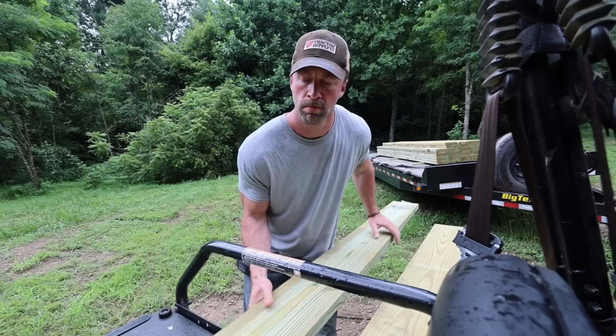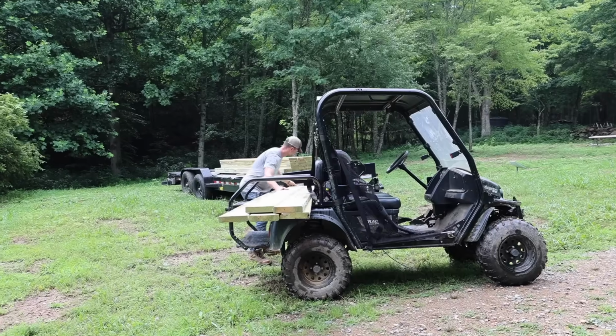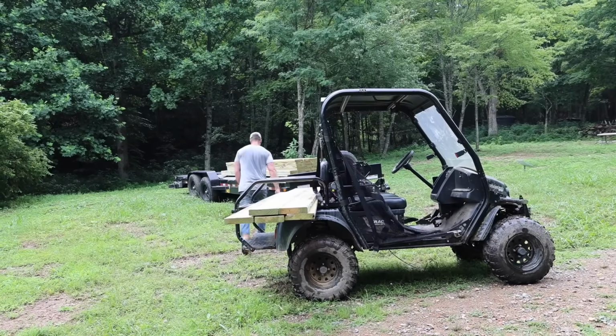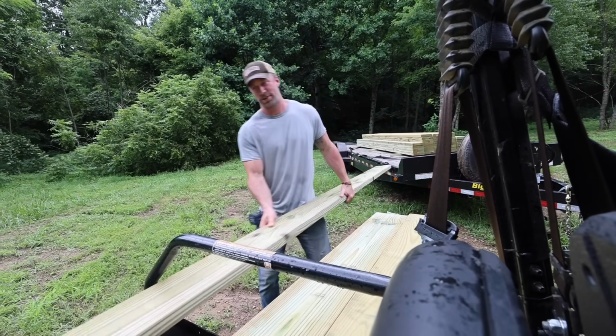I know you always wanted a mini truck, but instead, now we have a mini truck. I was going to say, this is our mini truck. Always wanted an electric mini truck.